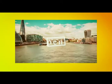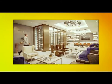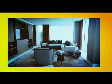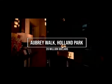10 most expensive homes in London. Number 10. Aubry Walk, Holland Park, $20 million.